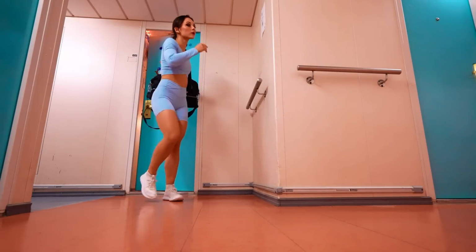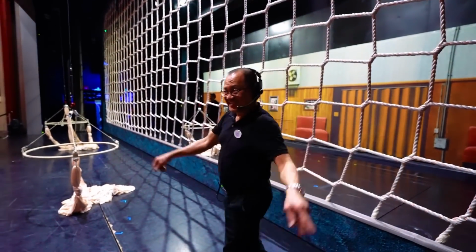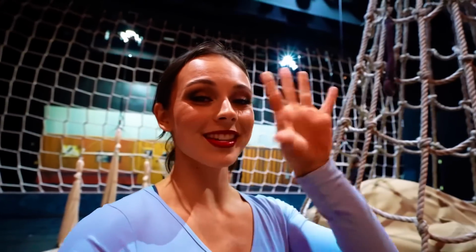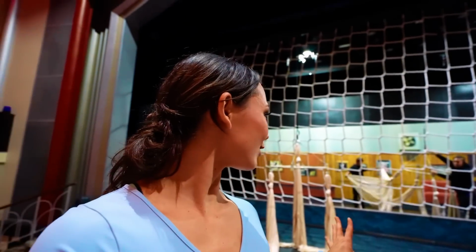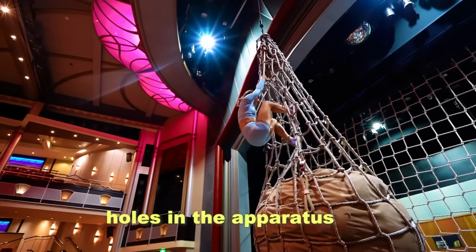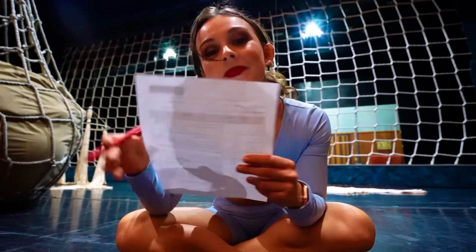Now we are ready to go, and the first thing that we have today is points check. Time to go to work. Hi, Kerwin. Our lovely stage staff set up all of the points for us, so we just have to make sure that everything is safe before we go flying. So at this point, we're looking for either holes in the tape or holes in the apparatus, and if everything is safe, we check it off and it's good to go.